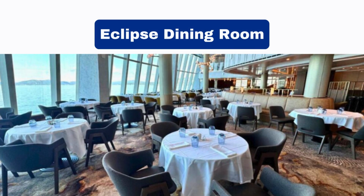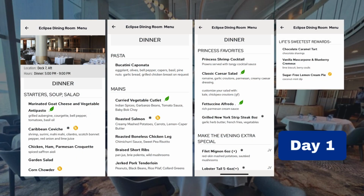For dinner, you can make reservations ahead of time at the Eclipse main dining room every night. Although you don't have to attend every night, this does help you skip the no reservation line. The menus change every night, but you can check out the menus in advance, either on the Princess app or on your stateroom TV. If you're on a 7-day sailing on the Sun Princess, here's what the daily dinner menu could look like.